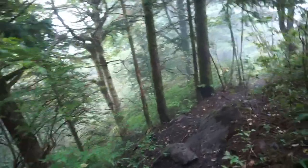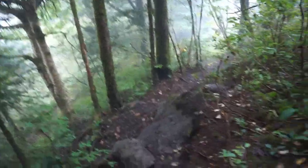Glad to be here. We're trekking through this treacherous... Oh shit. Oh God, be careful, please. Hold on to something. Like, oh!